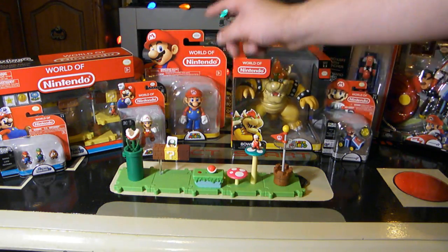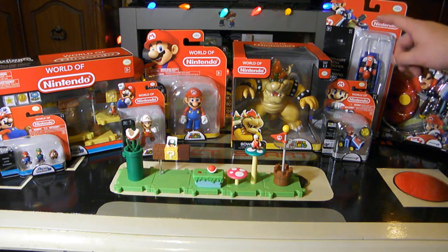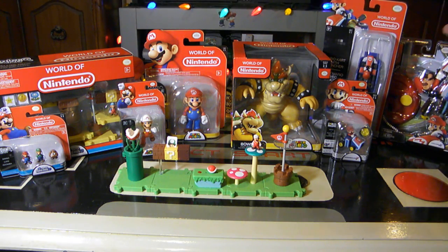So there you have 7 different options. Microland figures, 2-inch figures, 4-inch figures, 6-inch figures that are huge. You have the coin racers, you have the Mario Kart with launcher, and you also have the wall climber. So those are my 7 things for day 7.